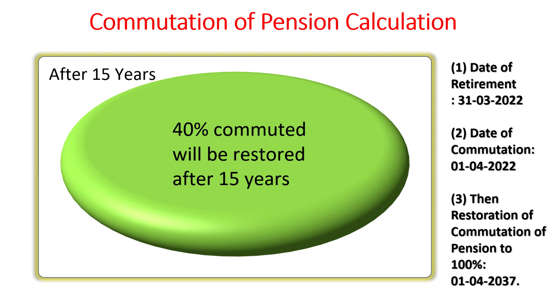So here two important points are: commutation of pension will be restored after 15 years, and DR will be paid on the original pension only, even though you have taken commutation of pension. And one more advantage is that in case a person dies, the entire amount that has been commuted will not be deducted from the family pension.